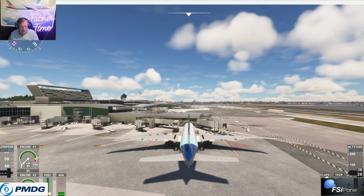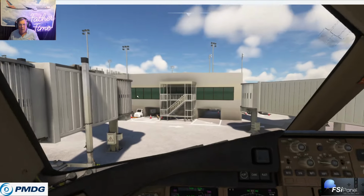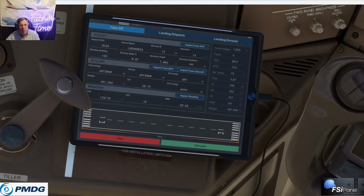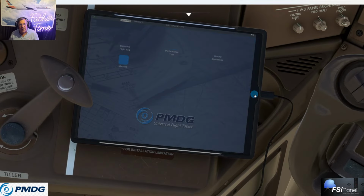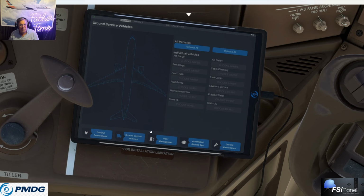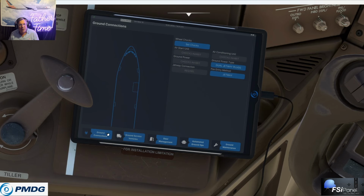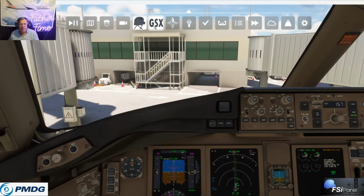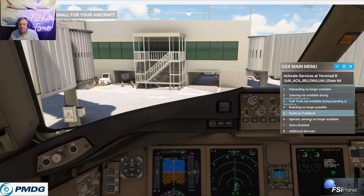All right, let's come back inside. Looks like the equipment's all out of the way. Let me just make sure of one thing before we get going. Here is our takeoff data. I just want to make sure doors are all closed, slides are all armed, ground service vehicles are all released, and that should be pretty good. I did all the maintenance on the aircraft, ground connections, chocks are released, so we should be able to get out of here. Let's see. Restart the pushback.